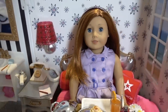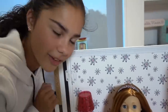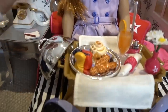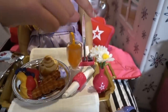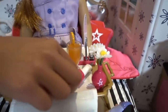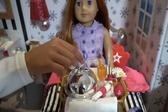Over here, Madison has made herself at home and has treated herself to a complimentary breakfast that the hotel actually gave her. So we have a little cinnamon scroll, some fruit and some bacon. That looks yum. We have some orange juice, a menu with some salt and pepper. How cute is that? We have a napkin and a fork and some flowers. And it's really cute, this little platter.